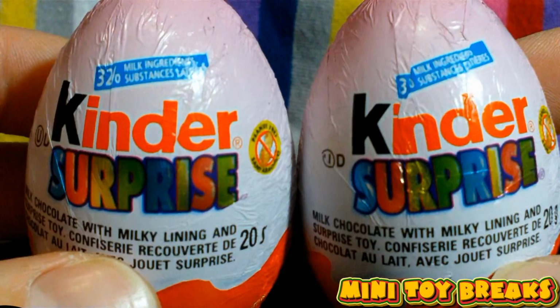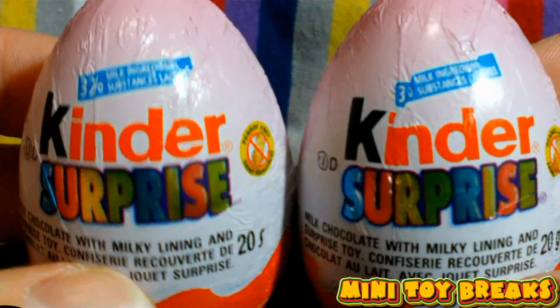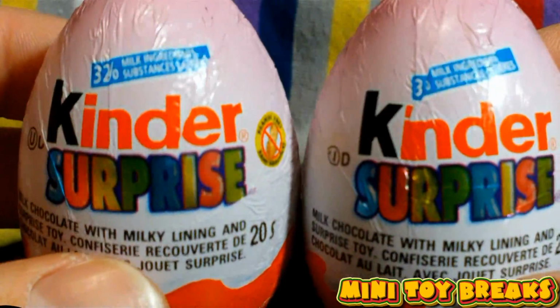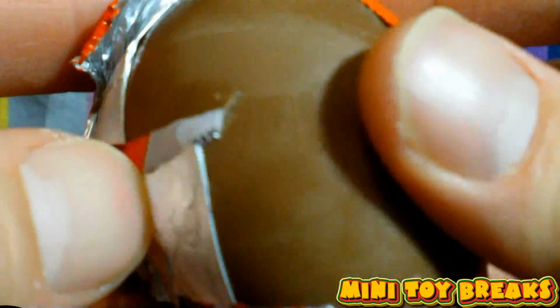This episode, we've got two more pink top Kinder surprises to crack into. Now, we're hoping to get a Barbie doll out of this one because we've been unsuccessful so far. And if I could get a new Barbie doll, it might match my new socks. Yeah, so let's get started. We'll try not to get any of the chocolate crumbly bits all over my new socks.